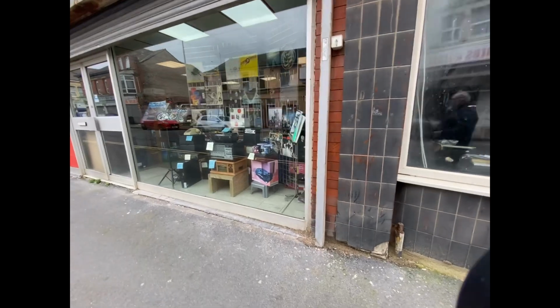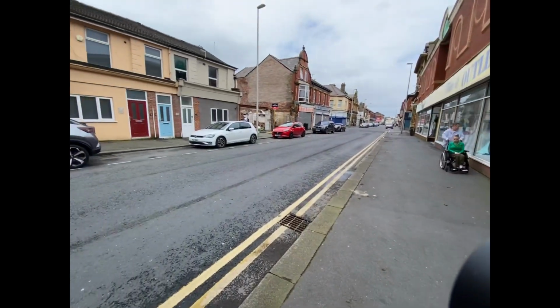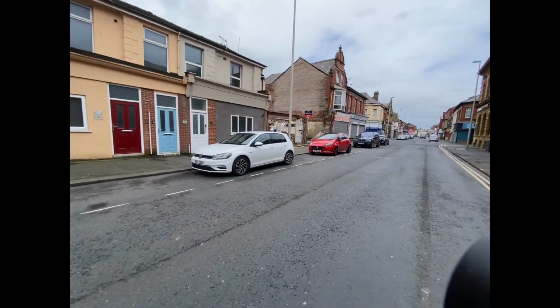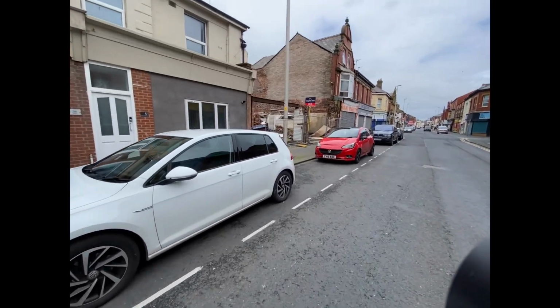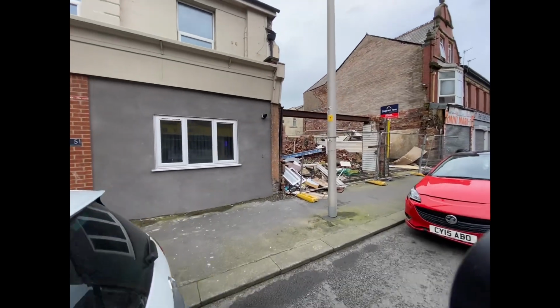One shop that does look as though it's open is a music shop. Nice wee shop, well done. I wonder how it does so well in a place like that. Across there, that was a big music shop. This one, they've done a wee bit. These look good. These are houses. They've knocked down the shops and they've put up houses or flats. I'm not sure if they're Airbnb, but they actually look pretty good.